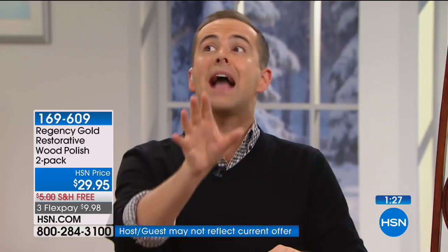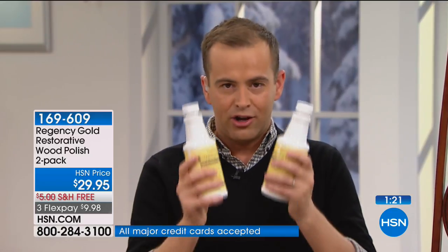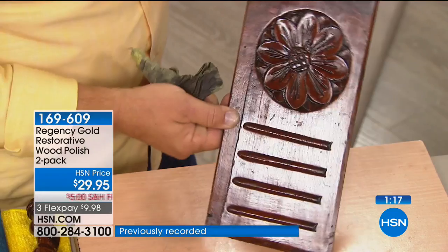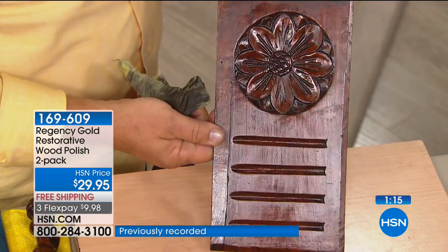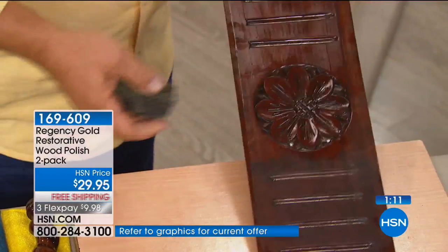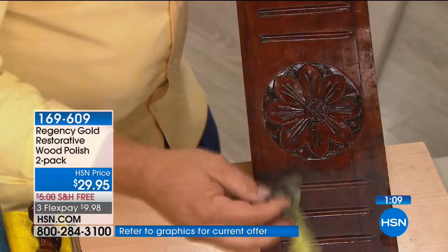The product and the reputation really sell this. We have to buy something for our wooden floors. We have to buy something for our wooden furniture. What we're saying is, try this. Because I think once you've tried Regency Gold, you will never, ever use anything else. And I mean it. John, you know the difference. Once you try it once, you'll be as ecstatic as Debbie was about it.